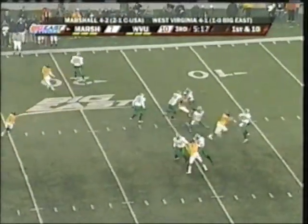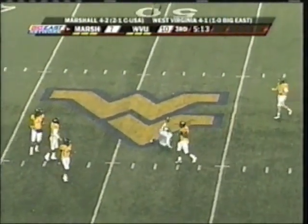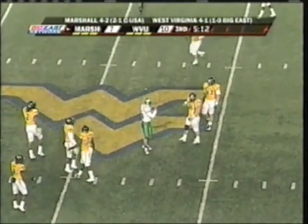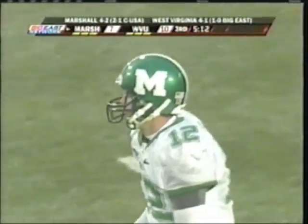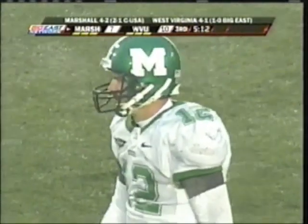Remember, they scored on their first possession. Anderson under some pressure downfield. Did he get the football? That's going to be the question. It was Slate scooping it up, and they rule it incomplete. We'll see if they review that one.